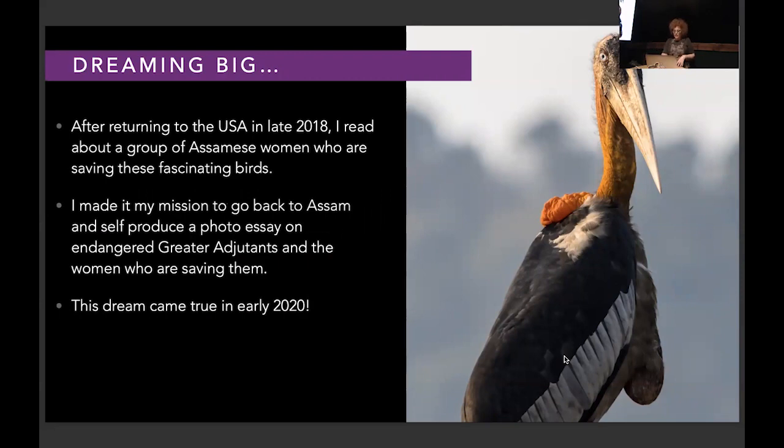And I found out that there was a whole group of women there saving this bird, a big movement called the Hargila Army. Hargila is Assamese for bone swallower and also the local name for Greater Adjutant. So what did I do? I went all the way back to India all alone. I'd never photographed a story.